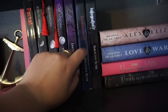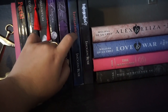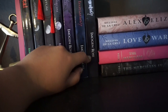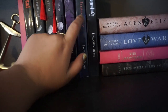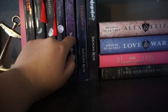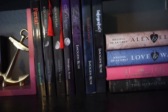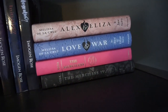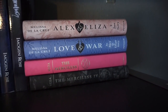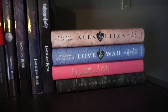I don't quite remember. Like I said, I'd have to reread them, but these ones were fantastic. I really, really enjoyed them. But I'm pretty sure I haven't gotten the rest of the series, so I should actually look into that. Highly recommend her. Like I said, she's an indie author, so I say you should support her. Okay, over here we have Love and War, Alex and Eliza, Melissa de la Cruz again, and then we have The Merciless on the bottom.